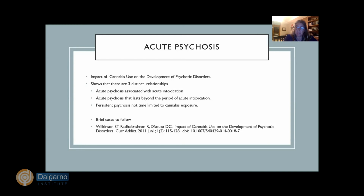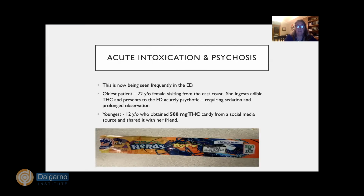And we know through this study that they can actually induce all the symptoms of schizophrenia or psychosis in a person who was normal by injecting them or giving them high dose cannabis. And at that time, 5 milligrams was thought to be high dose. Acute intoxication and psychosis in the emergency department is now being seen very frequently. My oldest patient was a 72-year-old female who was visiting from the East Coast. She ingested edible THC and presented acutely psychotic to the emergency department, requiring sedation and prolonged observation.